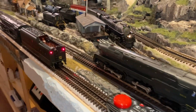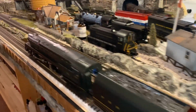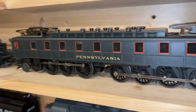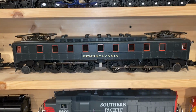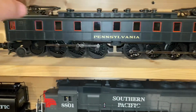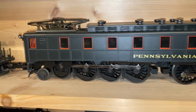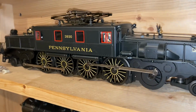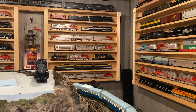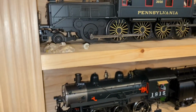Then we're going to talk about these locomotives here in a minute. They're all on the track. And here's the FF1. This thing is really cool. When you shift directions, the pantographs change up and down automatically. That's really cool. This is my second time having an L5. You've probably seen my other one in videos over on that wall when it used to be all Pennsylvania, and I sold that one to my friend Tom. So we got the L5 here.